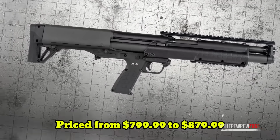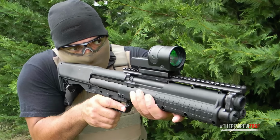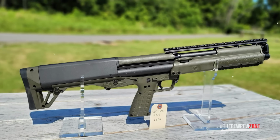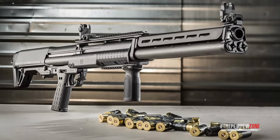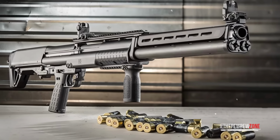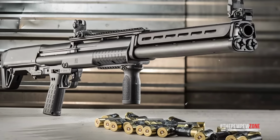This bullpup-style shotgun sports a dual-tube magazine, allowing you to load up to 14 rounds of 12-gauge firepower, which you can select with the flick of a switch, ideal for handling different types of situations without needing to reload. The KSG's overall length is just over 26 inches, despite a generous 18.5-inch barrel, making it incredibly maneuverable in tight spaces, a critical feature for home defense scenarios.